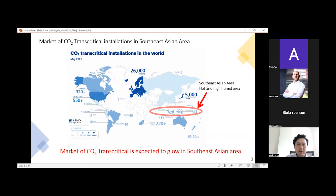As you can see, this is the market of CO2 transcritical installations in the Southeast Asia area, and the data was recorded in May 2020. Europe has the highest installation rates, about 26,000 installations as of May 2021. It is followed by the States and Canada with about 500,000 installations. Then we have Japan with 5,000 installations. The installations in the Southeast Asia region, which is hot and humid, have recorded double digits, 13 and 14, with foreseeable growth.